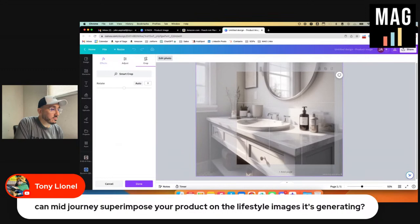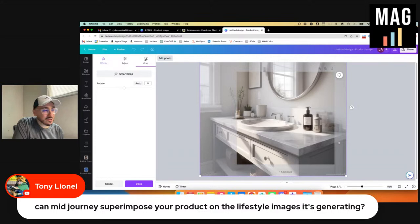Now you're going to see here, Midjourney is not good with words. So you're going to see in the background here, these labels are kind of like gibberish. So just be cognizant of that as well, because Midjourney can't take it and say, make me a bottle that says world's best soap on it. It doesn't understand contextually putting words on things.